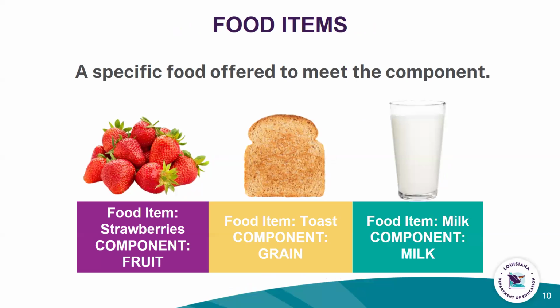Now that we discussed food components, let's talk more about food items. A food item is the food that is offered to meet the component requirement. In this slide, strawberries are offered as a food item for the fruit component. Toast is the food item offered as the grain component, and fluid milk is the item offered as the milk component.